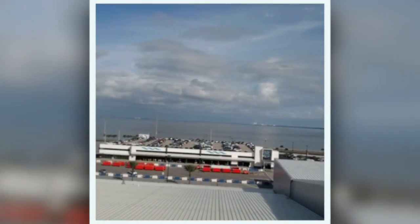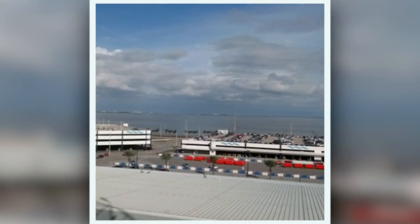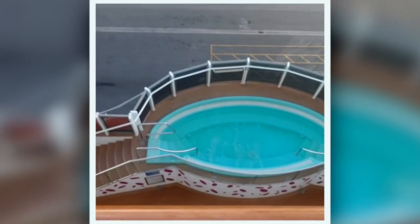Take a look. That's my view at the moment. Oh yeah, I feel like the sun came out just for me. Oh, look below me. Yeah, it's a hot tub.